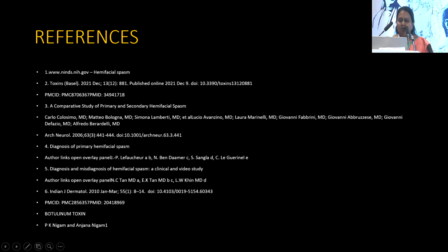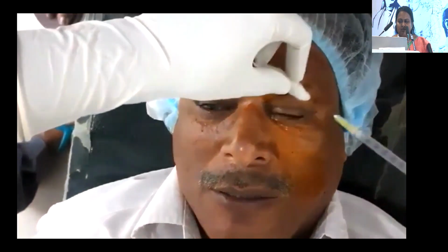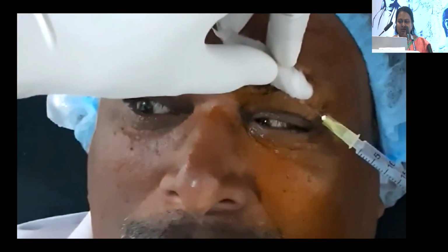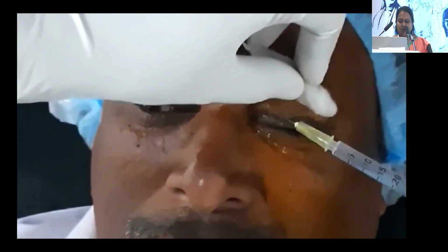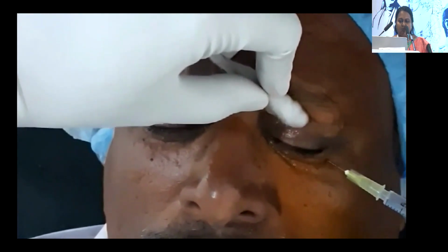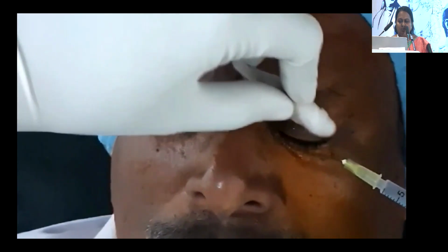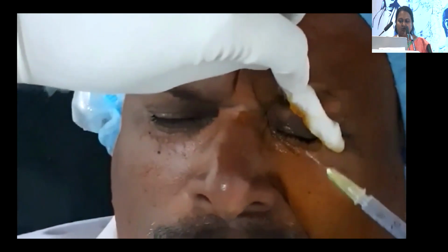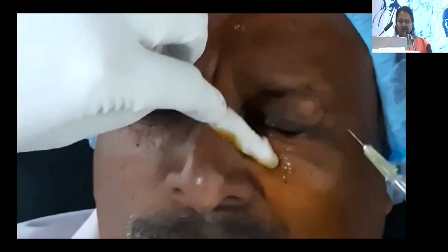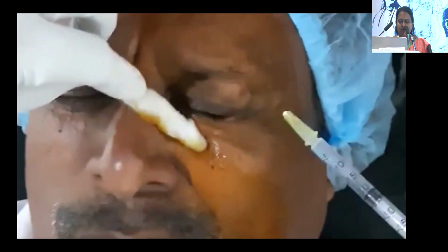These were my references. Now a short video. Here we are using a 30 gauge needle a little away from the eyelid crease. That is the preseptal part we are injecting, because if you give it perpendicularly, the LPS is involved and causes ptosis. Initially we had 3 cases of ptosis, but it is avoided by placing the needle horizontally, so we didn't get any ptosis as a complication.